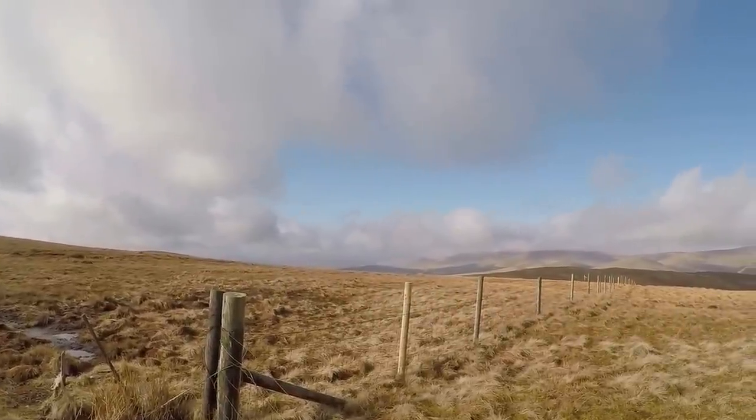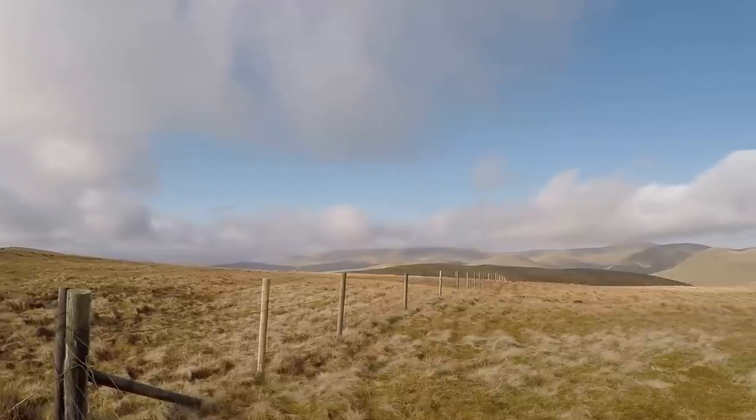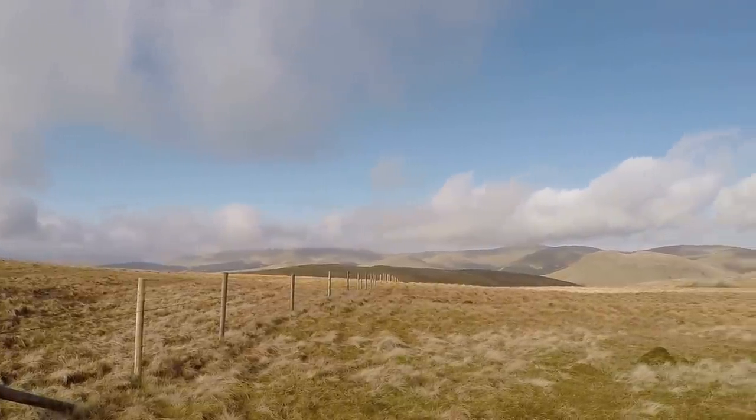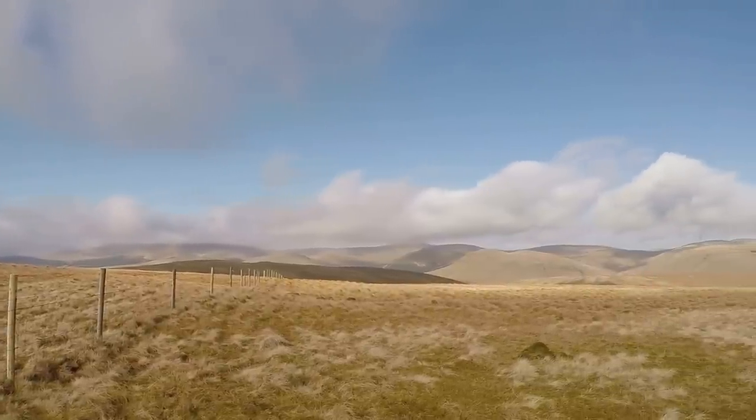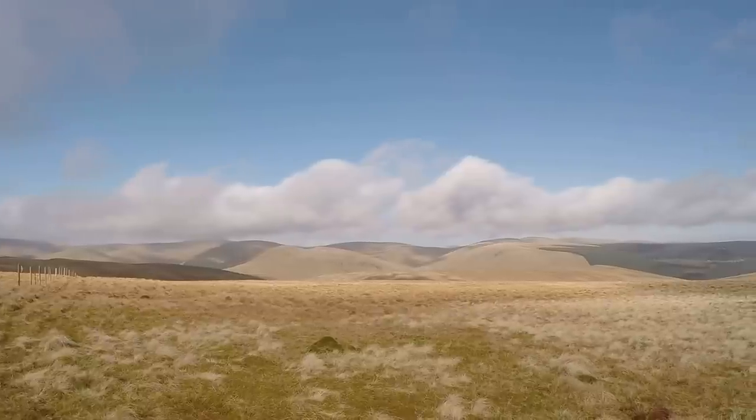There we are, looking out onto the Galloway Hills. Beautiful scenery, clouds, shadows on the hillsides.